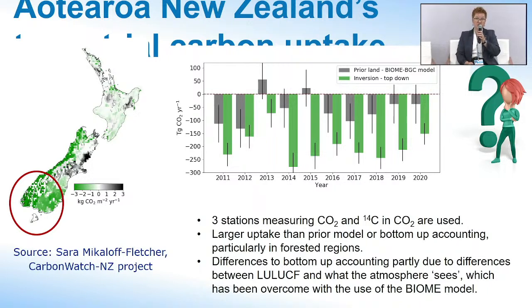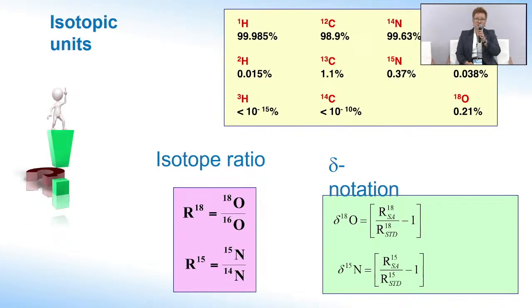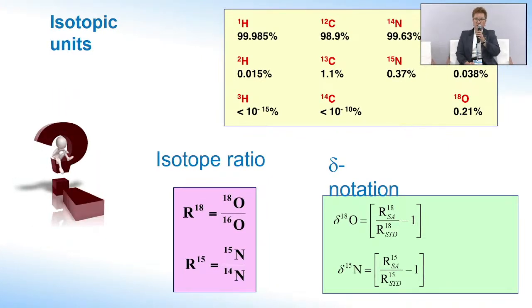And also what you see on the plot is that the uptake happens in a particular area where they have the old grown indigenous forest and not where they have new plantations. So you can ask yourself, if you go and do the reforestation project, would it have an impact if you don't make the measurements to confirm if it works or not? So, and here you understand why we need to use the isotopes.